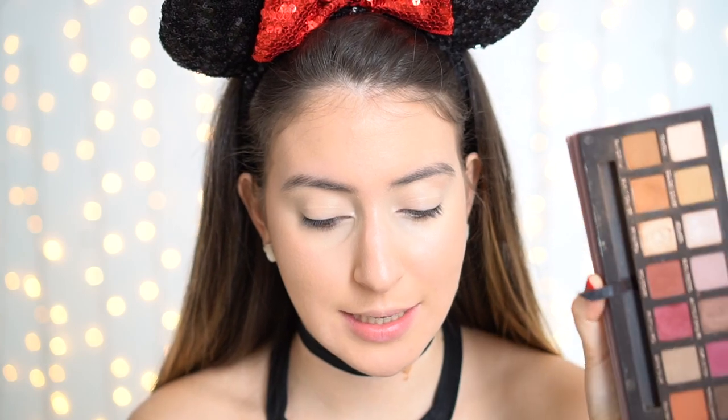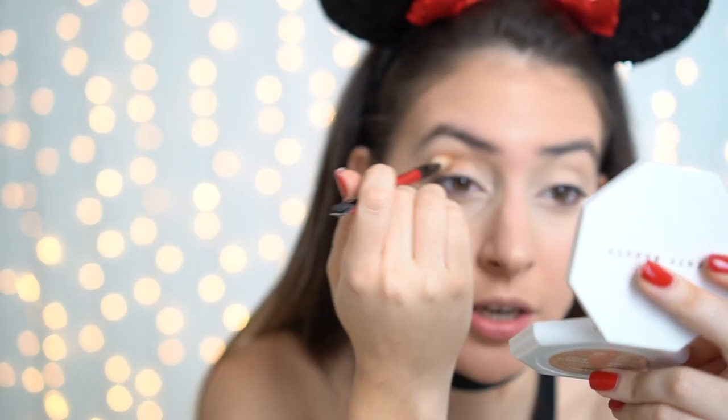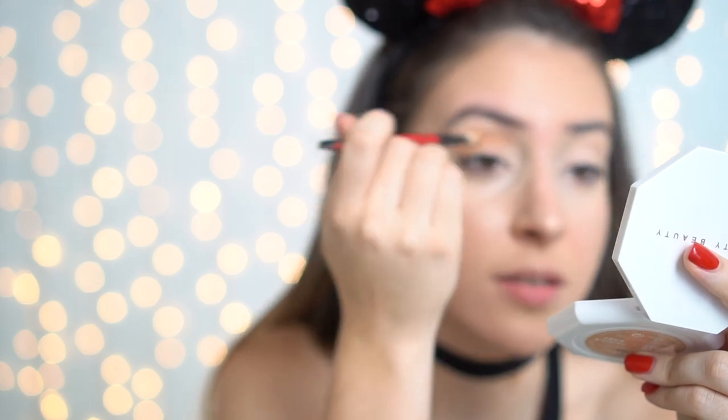Okay, so let's move on to the eyes. So I'm gonna actually use Trophy White all over the lid. So let me just scooch in a little bit and let's start with the eye look. I'm gonna use the Modern Renaissance palette to complete this look. So I'm gonna go in with burnt orange, which is just a really warm brown. So that's gonna be my crease shade. What's very important is the way you angle your brush when you're applying the eyeshadow, just to prevent it from going all over the place. So you can see that I'm angling it downwards as opposed to upwards.